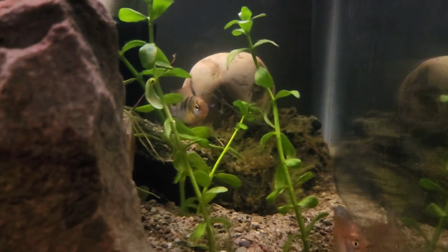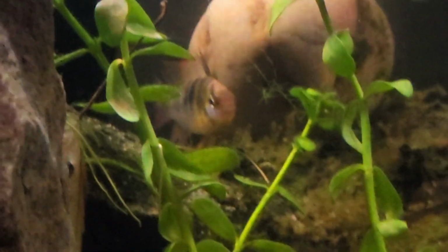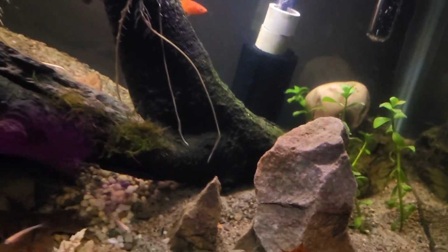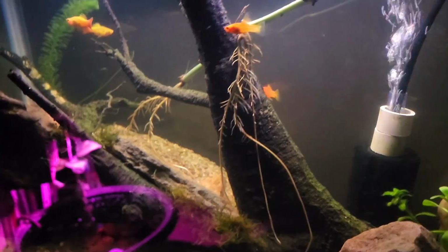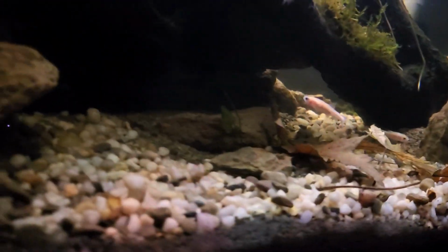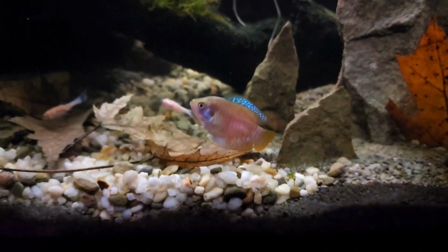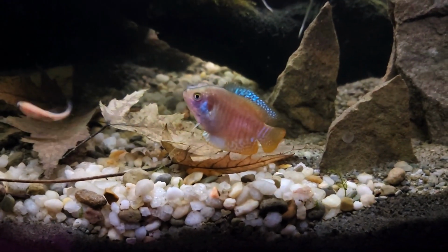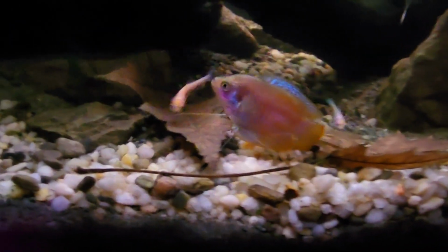Here's the German blue ram hiding in the Bacopa forest. Not sure where the gourami is yet. I'm trying to count all 8 of the platies though. That's a little hard. 1, 2, 3, 4, 5, 6. I see 6. Oh, the gourami's right in front of me. Look at her. Oh, that's gorgeous. That is a good looking fish.